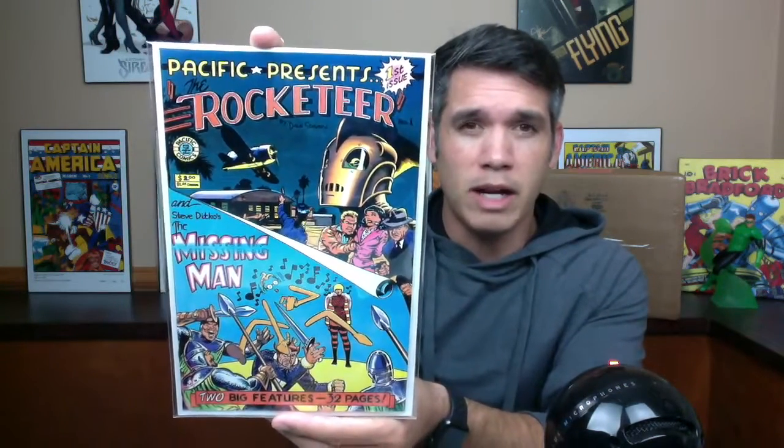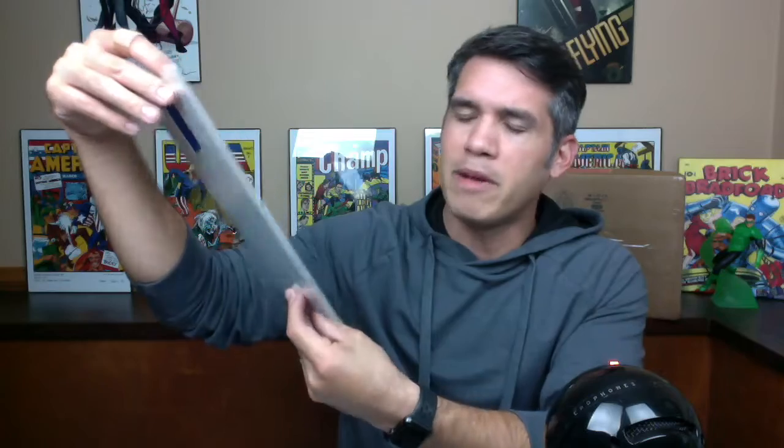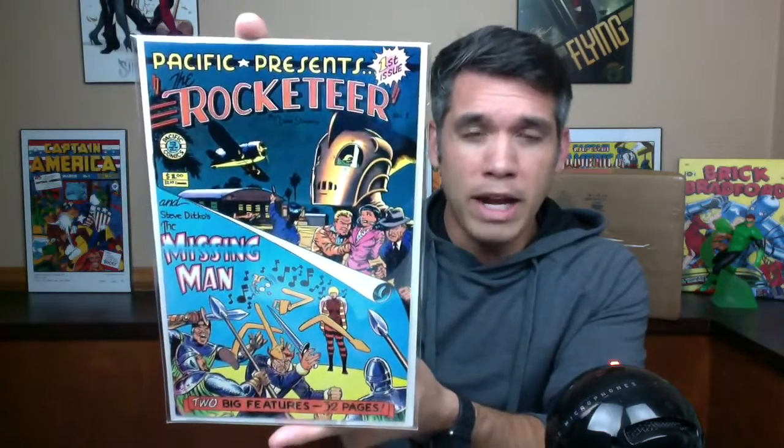At that same Half Price Books, I was looking through their plastic bin, which has the more expensive comics. This was $7.50. It was Rocketeer number one, the Dave Stevens Rocketeer. And the nice thing about this is it's in pretty darn nice condition. It's probably about that 8.5 to 9.0 range. $7.50. There's a lot of hype around the Rocketeer.